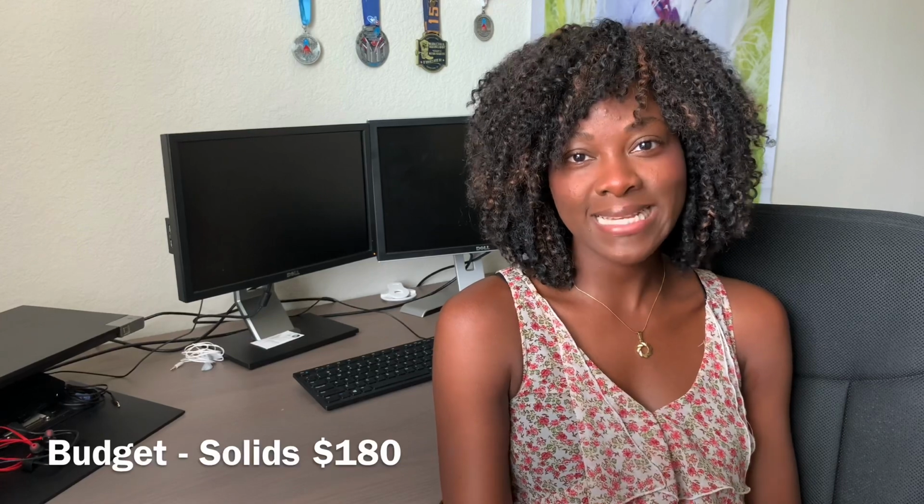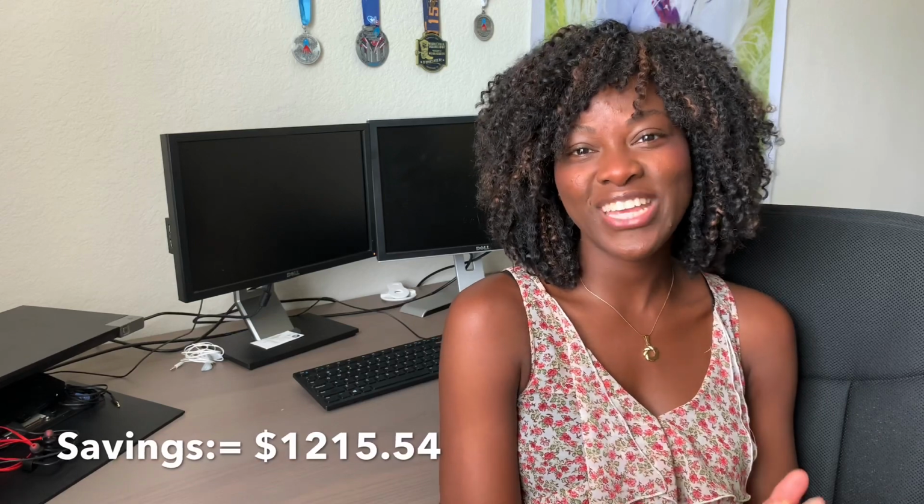The estimated budget we had for formula was $1,200 the first year, and the budget we had for food, solids, was $180 for 6 months. So that came out to about $30 per month. In total, we spent $164.41, bringing us to a total savings of $1,215.54. We were able to make this amount of savings because luckily I was able to breastfeed the entire 12 months. So we never really bought formula.